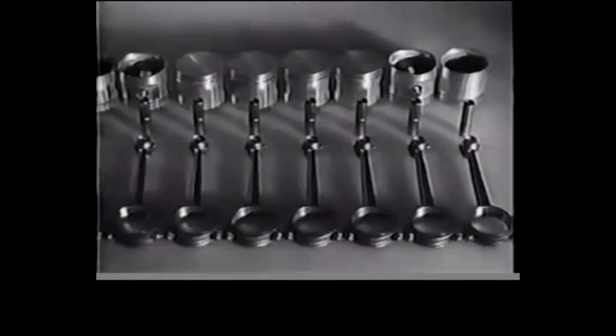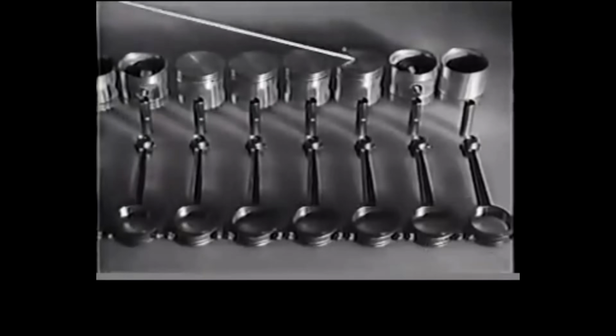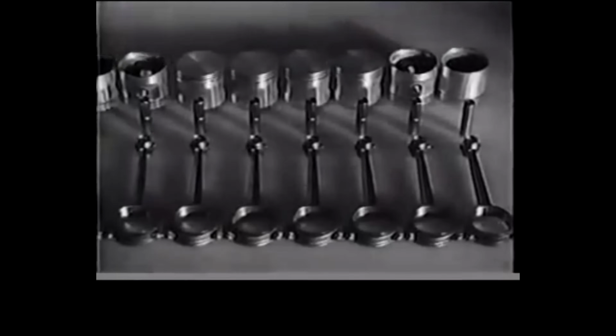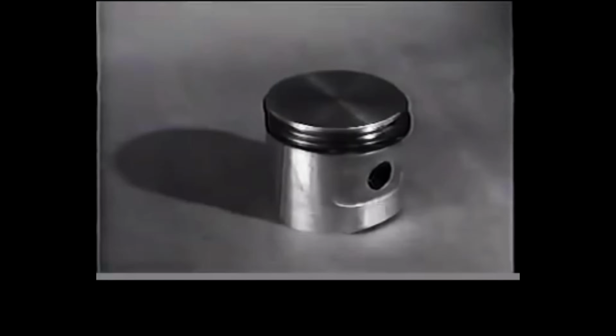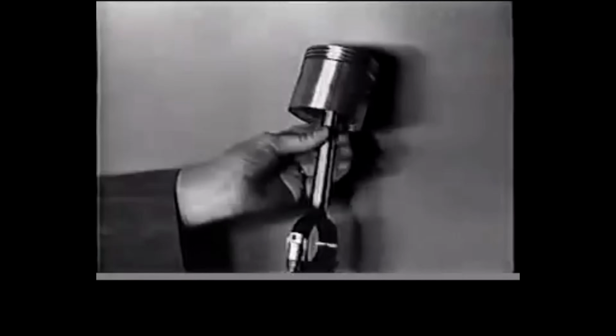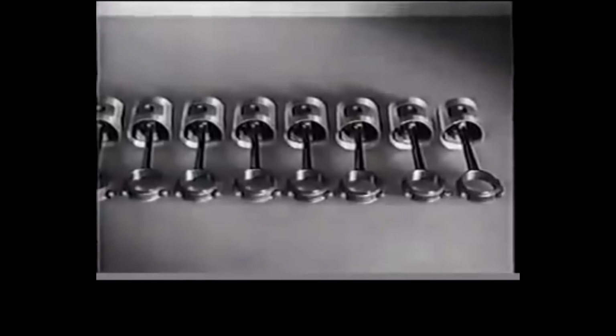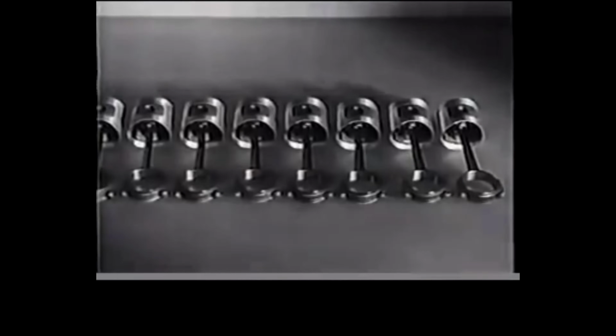The pistons are special heat-treated aluminum alloy. They combine lightness of weight with excellent heat-conducting qualities, both desirable features. Each piston has 3 rings. The 2 upper ones act as gas seal, and the lower one is slotted for oil control. Pistons, piston pins, and connecting rods are assembled in sets. A variance in weight of only about 1/9 of an ounce is permitted.